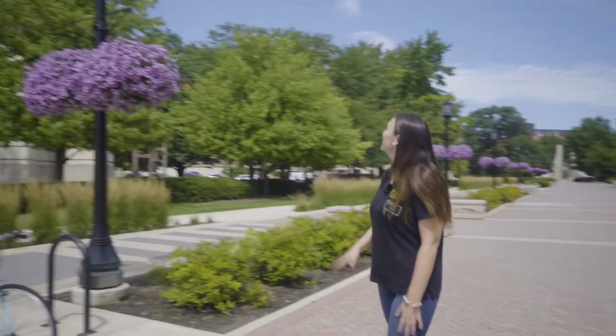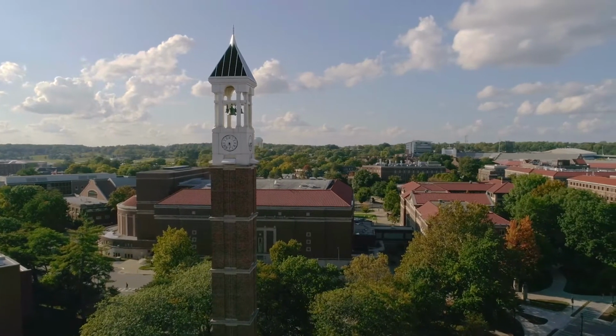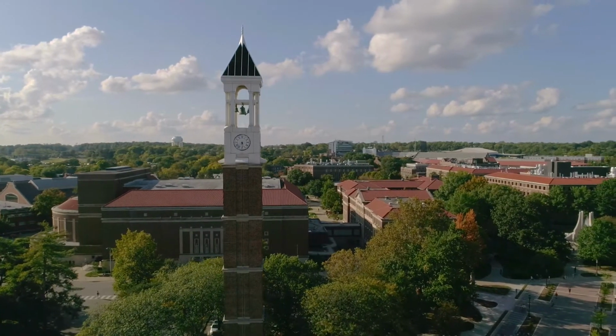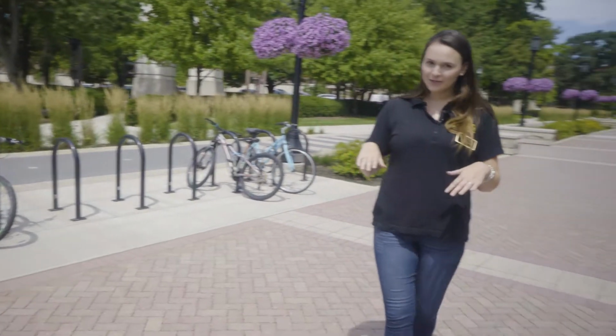On our right here also is the bell tower, the quintessential Purdue monument. It's on all of our stuff, and there is a legend that if you walk underneath the bell tower, you will not finish your program on time. So I would say admire from a distance, don't walk under the bell tower, unless you're feeling really risky.